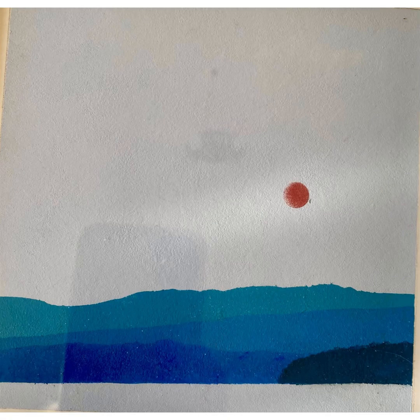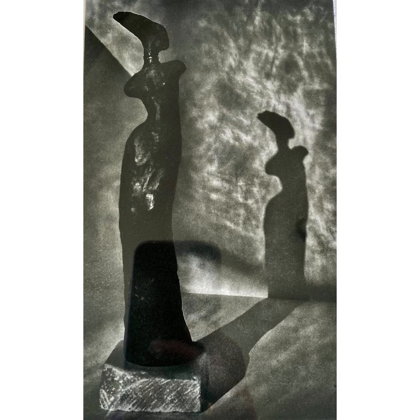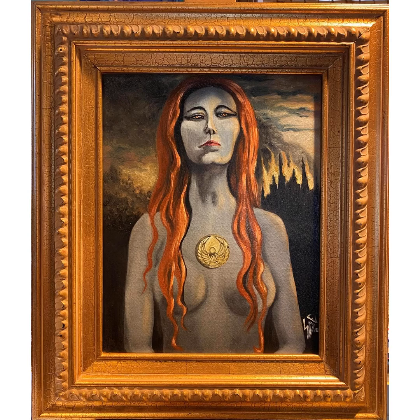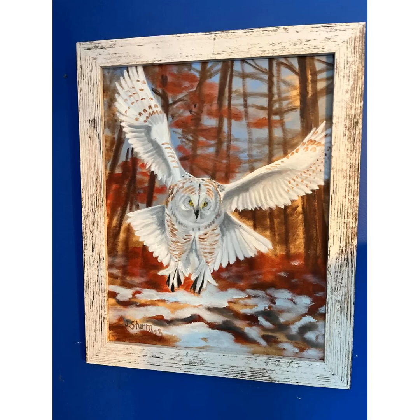And this is by Marie King. Title is Moonset. Printmaking Porture, $100. This is by Marie King as well. Title is Daphne. Printmaking Solar Print. It's $125. This is by Sue DeSalt Edens. Title is Bewitched. Oil, $150. Sue DeSalt Edens. Hell hath no fury like a woman scorned. Oil, $100. Joseph Sturm. Snowy Owl.